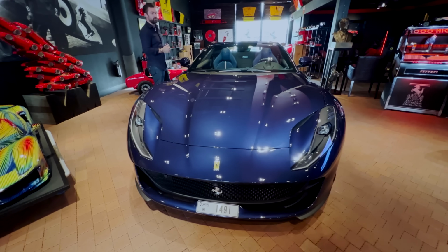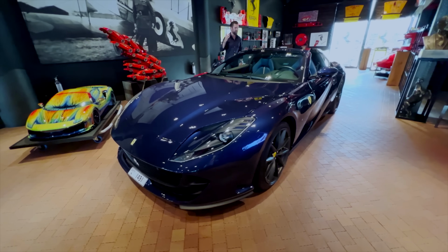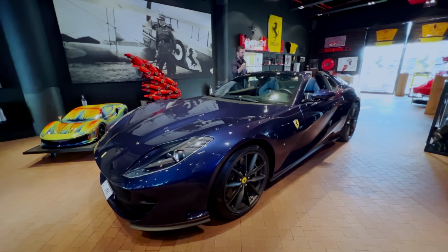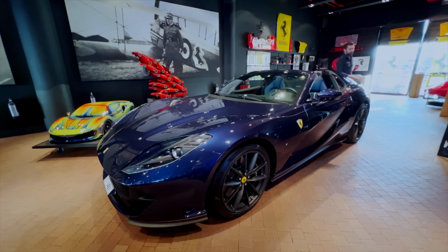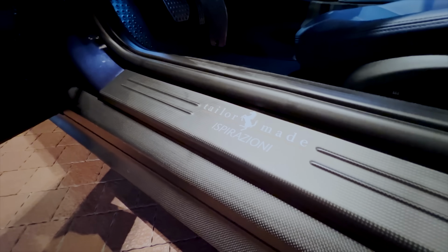Speaking of special, you'd be forgiven for thinking from the outset that this is a TdF Blue 812 GTS, but this is actually a one of 5 812 GTS. It's an Ispirazione car, as indicated by this carbon plaque right here, tailor-made.